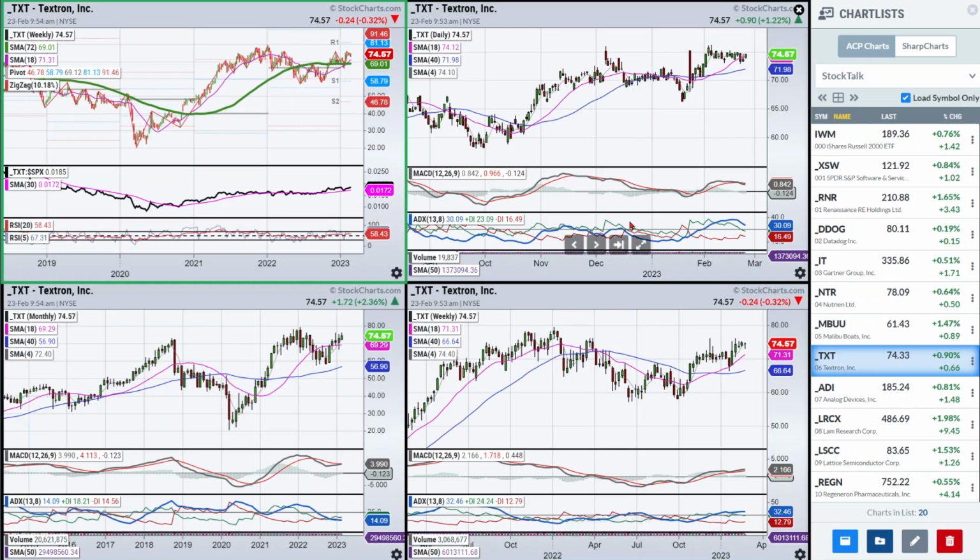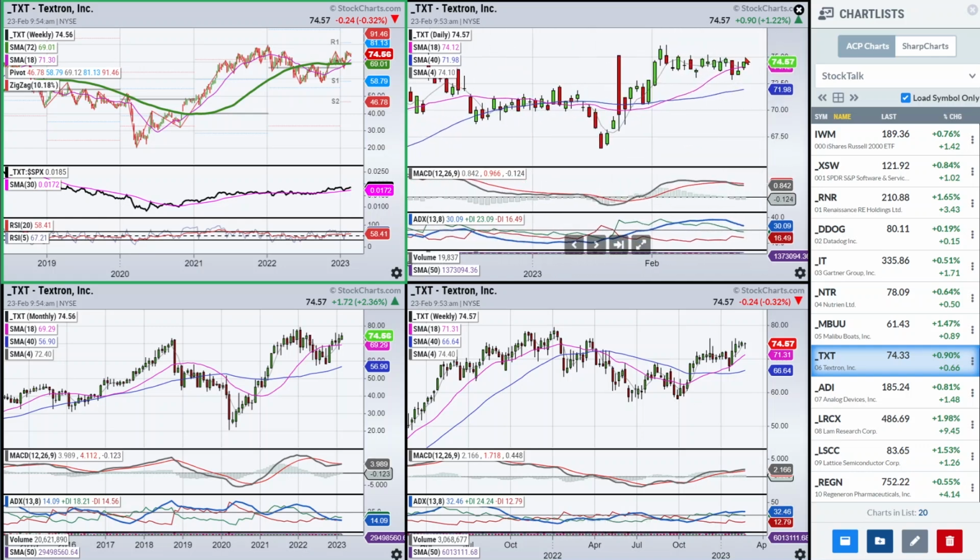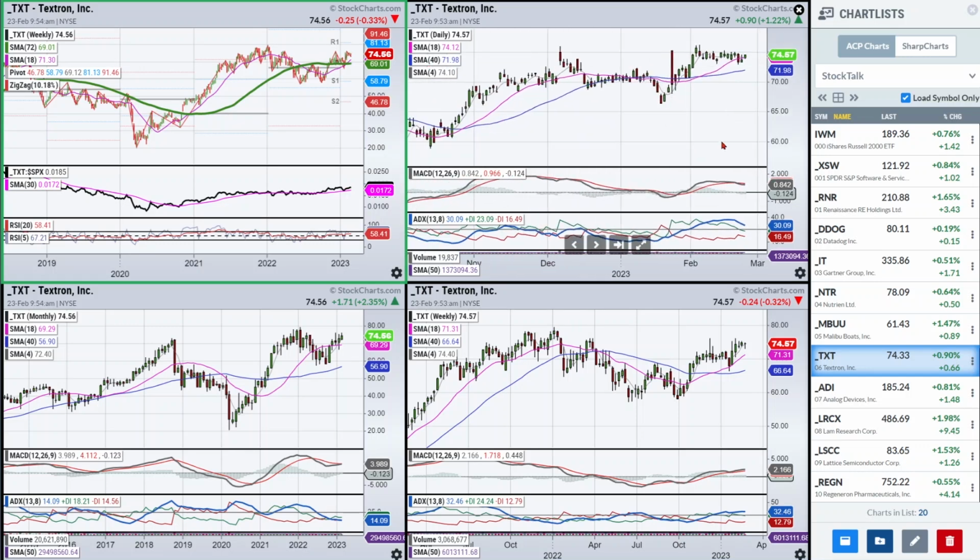Now the question becomes, what's the entry? You could play this off the daily chart coming up through this resistance area around 75. I think you could do that. Now, because the market is in sort of a position where we don't have a confirmation of a new uptrend and we don't have a confirmation that it's breaking down, I would probably play a little bit smaller. That is probably how I would handle this in this situation.